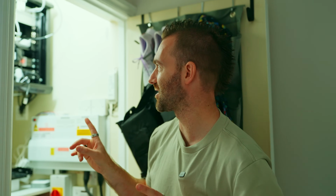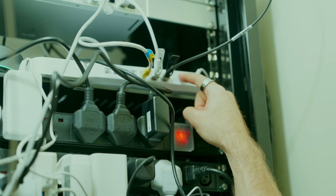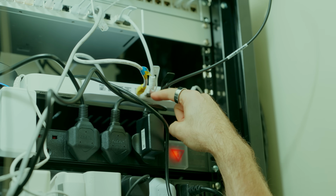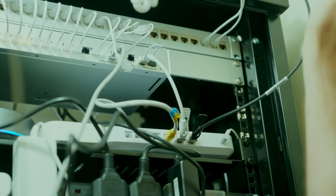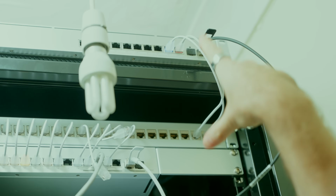Okay, so update time. This looks really messy and there's not really much I can do about it. So we've got the UCG Fiber here. We've also got 10 gig going from the fiber into one of the switches, and then 10 gig going from the fiber to the other switch. So yeah, 10 gig uplinks to both switches.